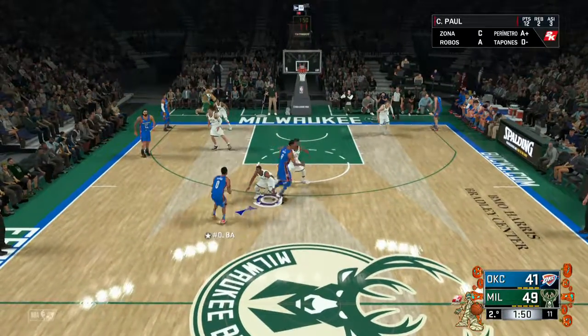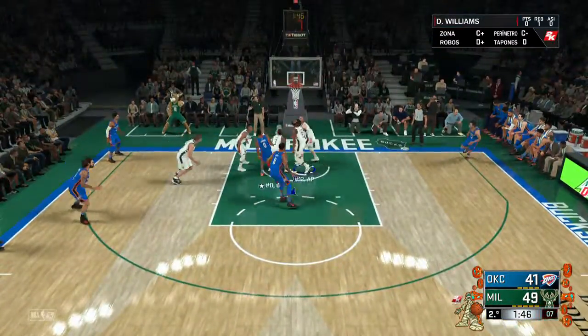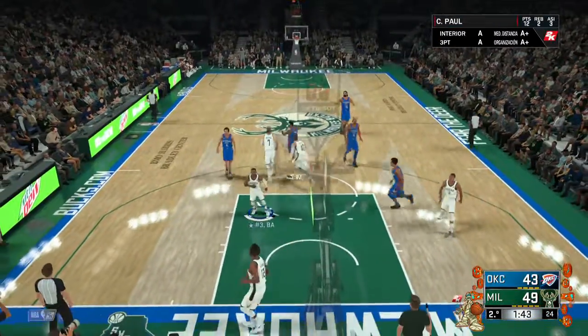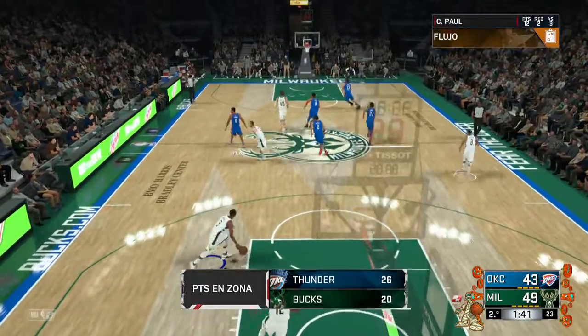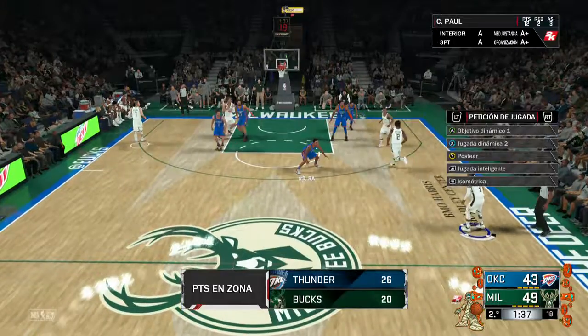1:52 left in the first half of the game. There's the pick. Here's Teague. Sweet little floater. Teague's got 9. Well, we've seen that movie a few times, haven't we? An easy bucket in the paint.